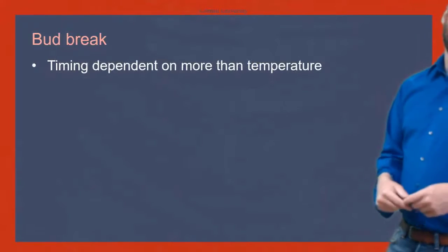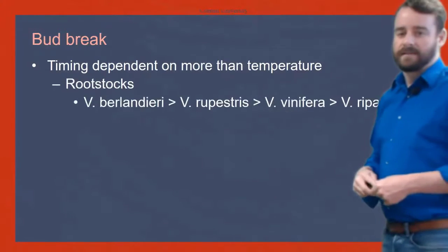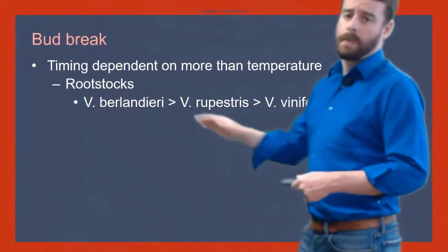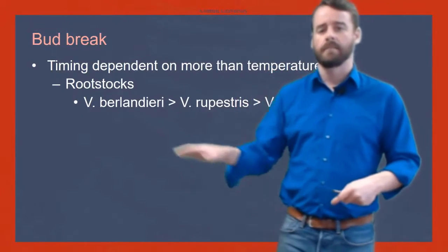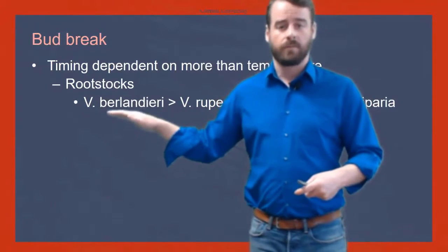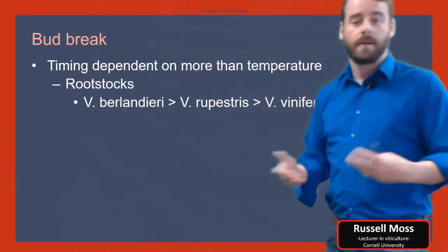So yeah, the timing is really dependent on more than just temperature, but also rootstocks, like I said. So something like Berlandieri, which is that rootstock species from Texas that exists on the rocky soils natively. It is very drought tolerant and lime tolerant. This one breaks bud much later than something like Vitis riparia, which is the one, of course, that's on the riparian zones.